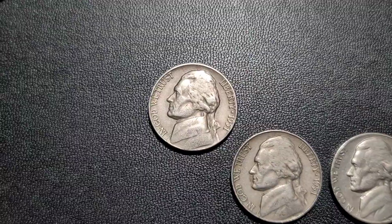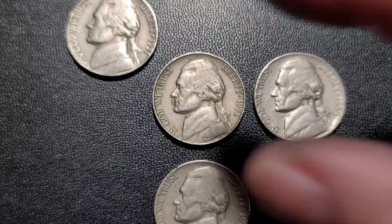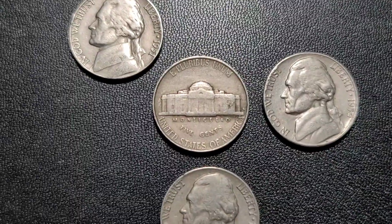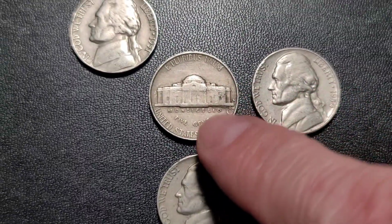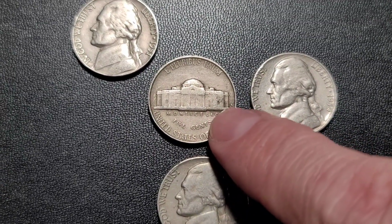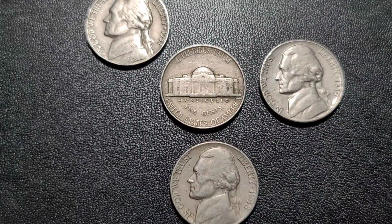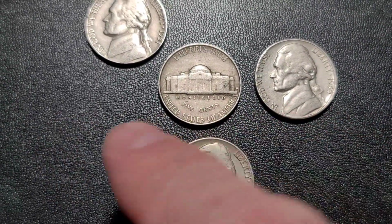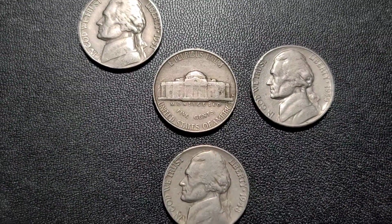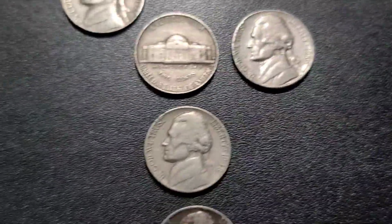We have a 1951 Philly. We have a 1951 San Francisco. Now, I don't know if that's a key date or a semi-key date, but there is just over 7 million. I'll check the book again. I'll get numbers for that, and I'll put that right in this area here, or maybe right over here. But 51S, that's awesome. And a 59 Denver.